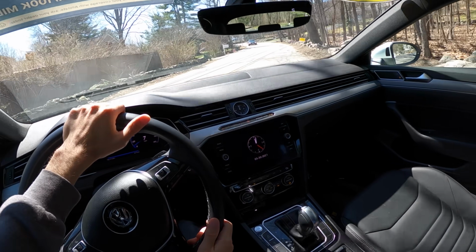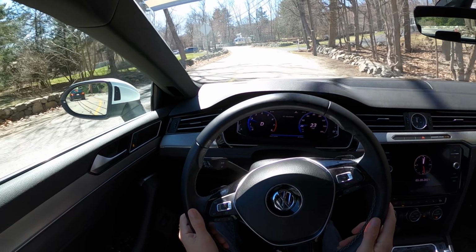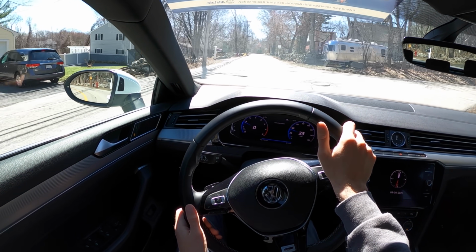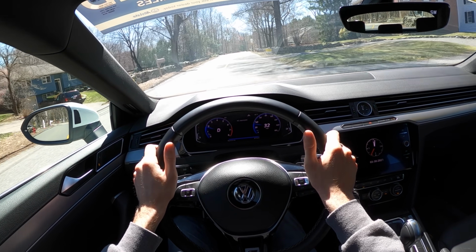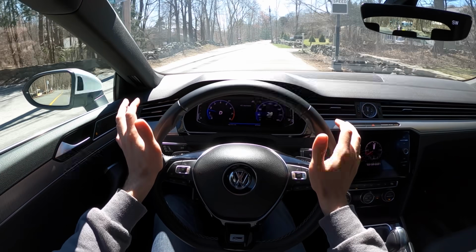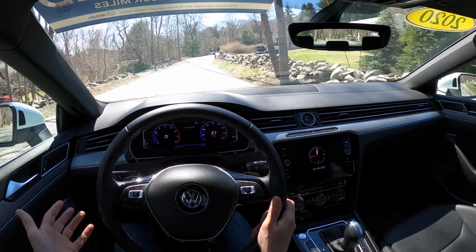The steering is light, but it's not vague, and I feel very relaxed in the car. This is the kind of thing where, next time my mom is looking for a replacement for, say, her X3, which is relatively sporty and almost artificially heavy in certain ways when it comes to the steering, she might love this car. This might be the answer for that.